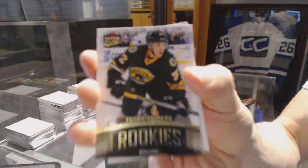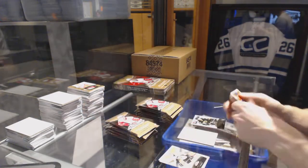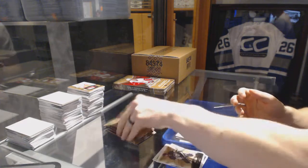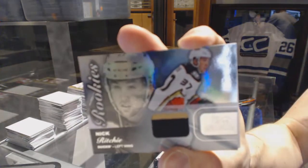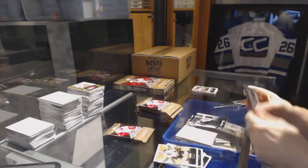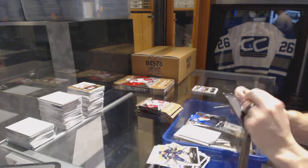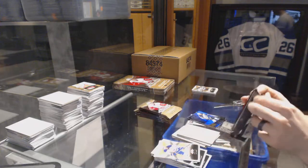Ultra Rookie, number to 699 for the Boston Bruins, Frank Vetrano. Metal Universe for the Avalanche, Mikko Rantanen. Flair Showcase Jersey for the Anaheim Ducks, Nick Ritchie. Flair Showcase for the Jets, Blake Wheeler.